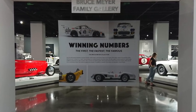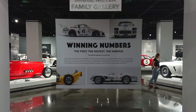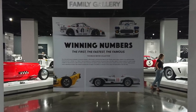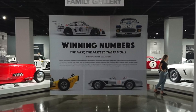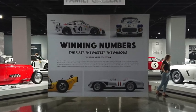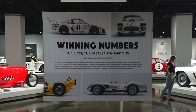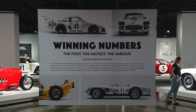As a result, his stable of classics, hot rods and race cars, while not immense in scale, is amongst the most significant anywhere, really. Winning numbers presents a selection of Bruce's finest competition vehicles, each with a story as captivating as its beauty. These machines are regularly driven and appear in this exhibition as a testament to Bruce's passion and ongoing desire to share with others.